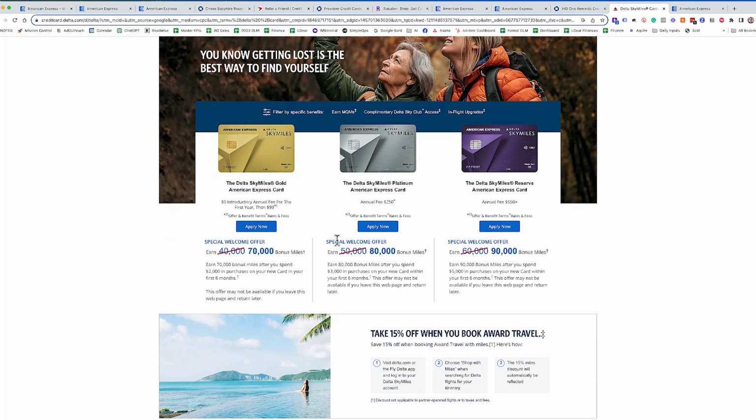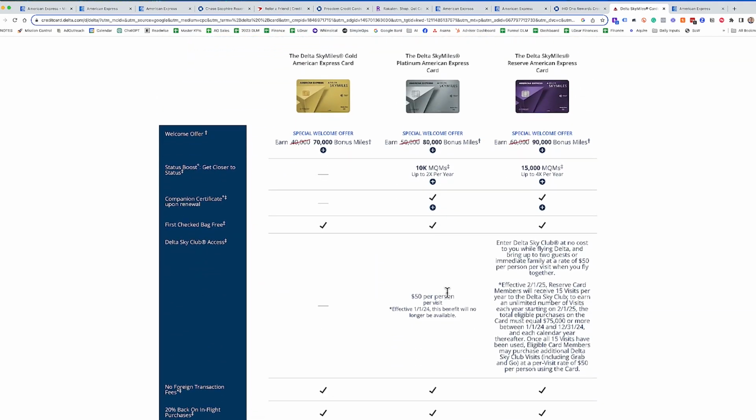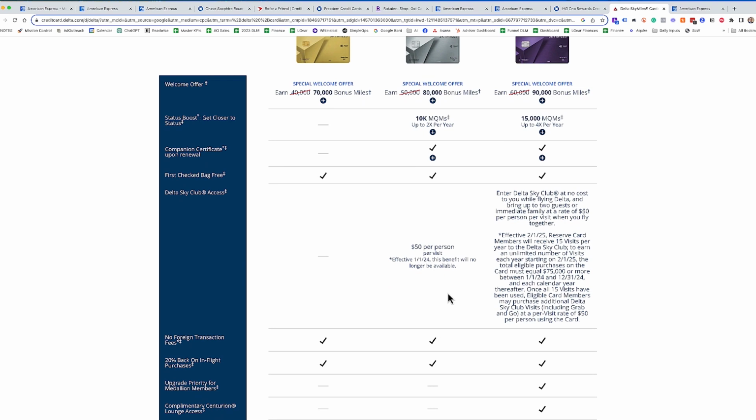It'll actually bring you to a page that'll give you a choice. So you can see here, there's the gold card. Go down here, there's the platinum, and then there's also the reserve. I specifically use the platinum card, and what that allows me to do, and you can see some of the perks, is I'm gonna go and get a companion certificate each year so I can buy a ticket and then have somebody else be able to join me included as a companion.